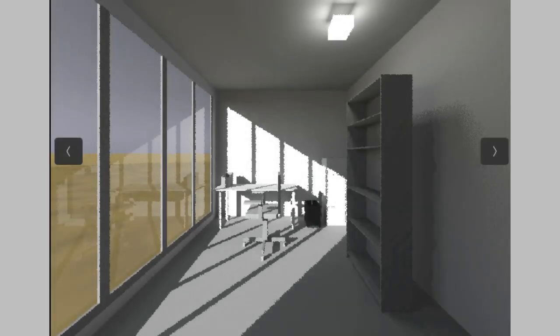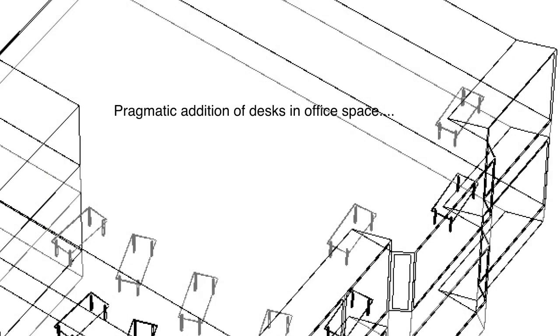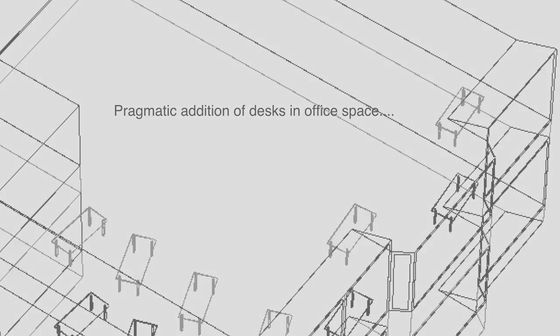Other aspects that I might change? Well, fully populating the office space would help with glare assessments, but pragmatically, some desks would certainly help provide some scale in those huge spaces. The decades have also introduced new tools for spatial understanding. Blender comes to mind. If it had been available at the time, it would have certainly been part of those design meetings.